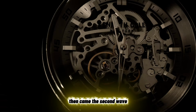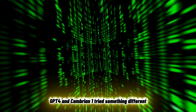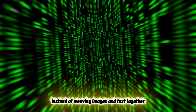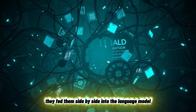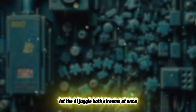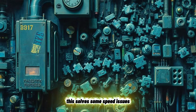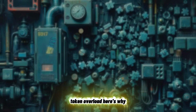Then came the second wave, auto-regressive approaches. Models like LLaVA, MiniGPT-4, and Cambrian-1 tried something different. Instead of weaving images and text together in the middle, they fed them side by side into the language model. The goal, simplicity. Let the AI juggle both streams at once. This solved some speed issues, but introduced a new monster: token overload.